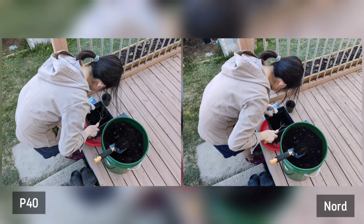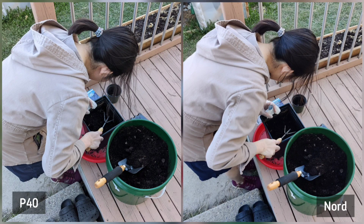On our next photo, it's planting season in Canada now, and I took a photo of my wife in good lighting condition. OnePlus Nord is as good and capable as Huawei P40. Photos are identical. It's a tie for me.